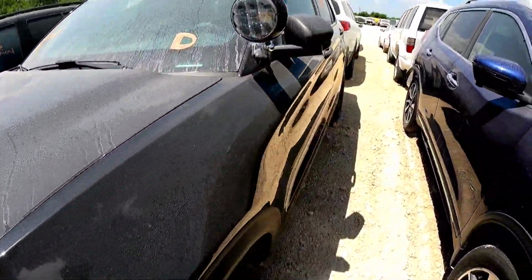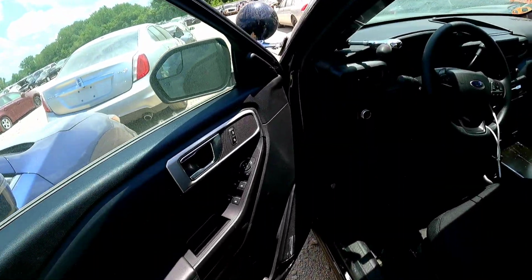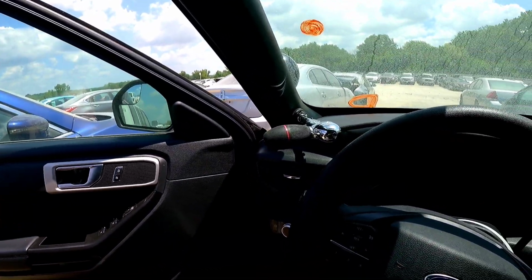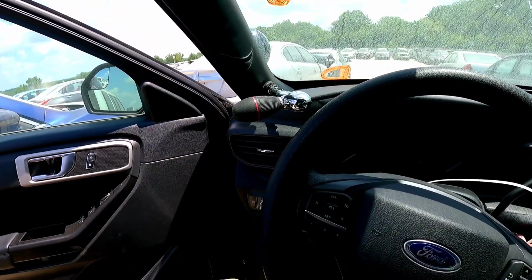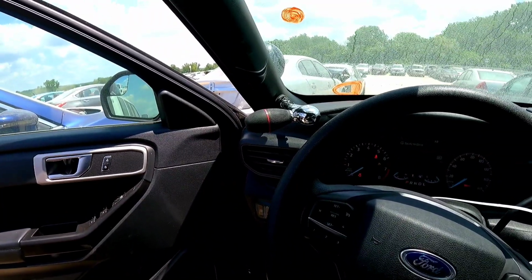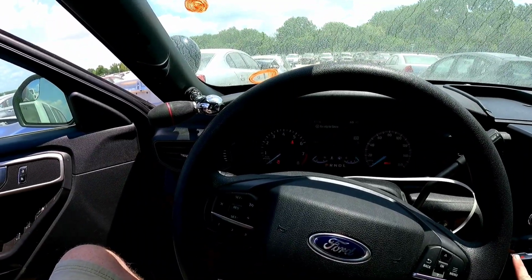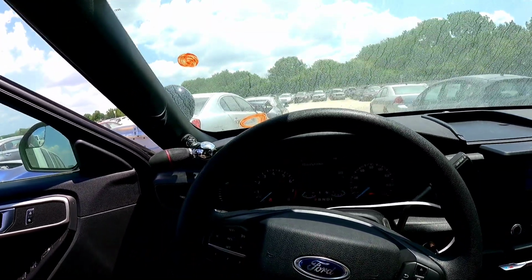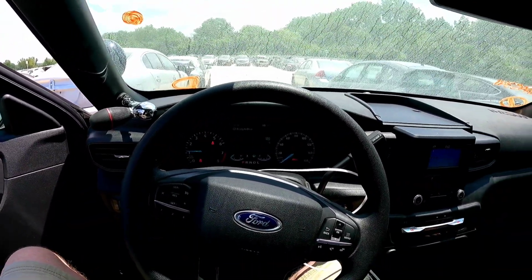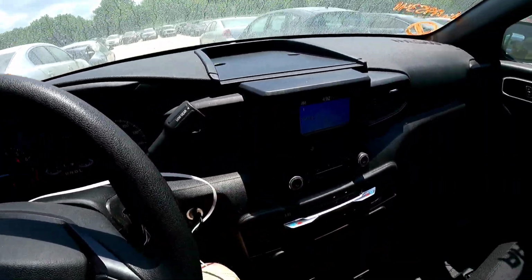Let's take a look at her from the inside. I know that sounded perverted, but looks like she's got power, and she does take a key. So let's see if she fires up. Oh, it's a hybrid. It's a hybrid, so because it's a hybrid, it doesn't fire up the engine right away. You got to get on the gas pedal to make the engine fire up. So it's electric. Wow. You got a low gear button here for towing.